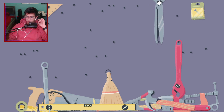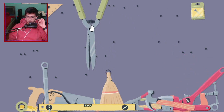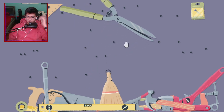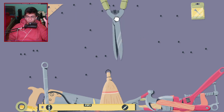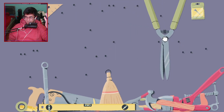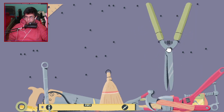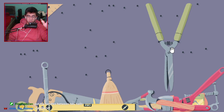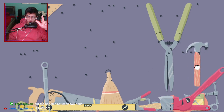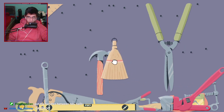How would I hang this up normally? I'm just trying to get a vibe on exactly what this wants from me. What the hell is that? You're not connected to anything. I feel like it's supposed to latch both, like that. So I feel like that goes there. And this is supposed to also latch on two sides, like that. Perfect.